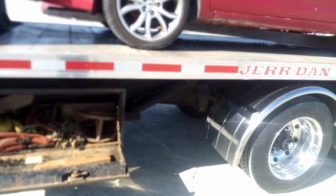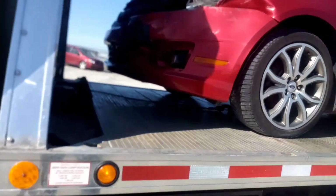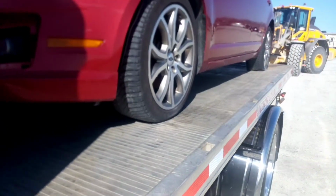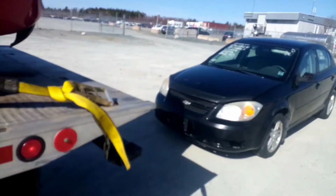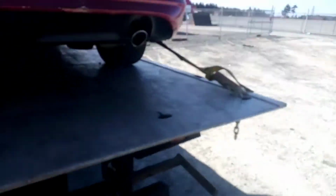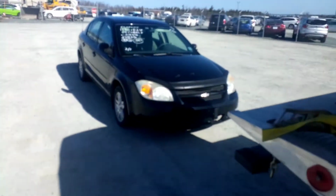I'll get this one strapped down. While I'm strapping it down, they'll bring the other one out. All strapped down, and here's the second car we're going to tow. We'll put it on the wheel lift.